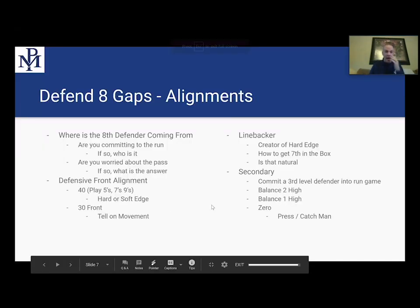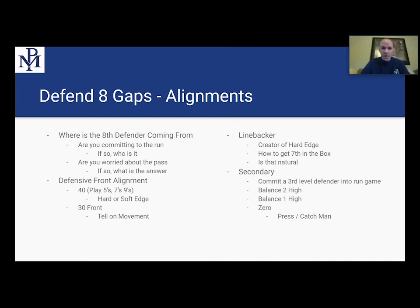and what we try to identify as a coaching staff on a weekly basis. And this is to defend eight gaps. How are they going to get there? Are they going to commit to the run? So they commit in 7, 8, or 9. And if so, who are those 7th, 8th, 9th players?